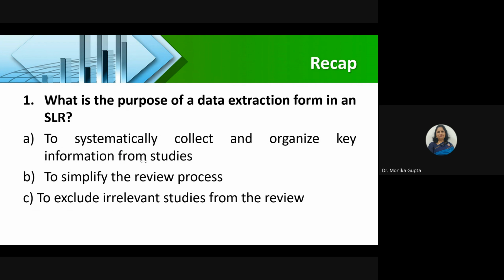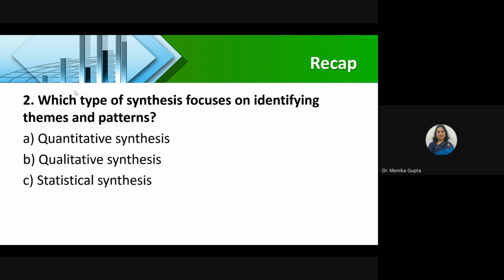What is the purpose of a data extraction form in a systematic literature review? To systematically collect and organize, to simplify, or to exclude? A. Right, it is A, to systematically collect and organize key information from studies. Which type of synthesis focuses on identifying themes and patterns? B, qualitative synthesis. This is qualitative. This should be the spirit, that we know the answer and we search for the answer written in the options rather than eliminating the things.